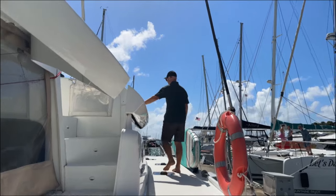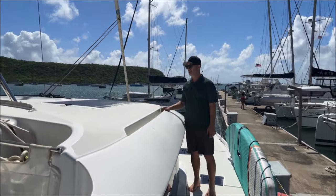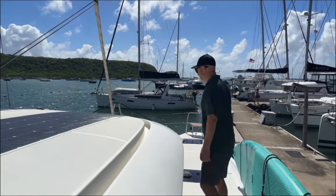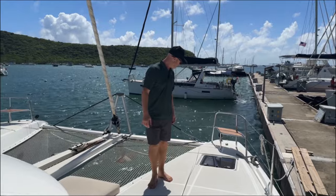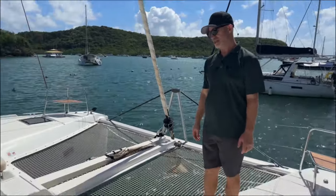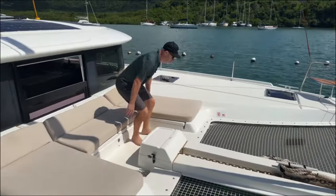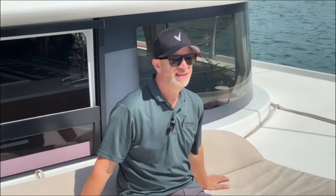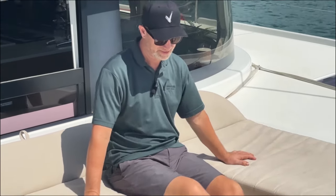So much space up front here. One thing you will notice, Aurora has a lot of solar. Solar panels are a must when you're a liveaboard cruiser. Makes it very easy. Working away up front. The space up here is huge. Day beds up here. Imagine lounging on these, sitting down, enjoying the sunshine, just waking up to a Caribbean dream. This is what cruising lifestyle is supposed to be.